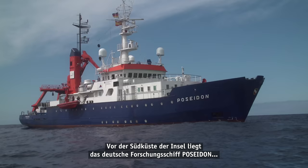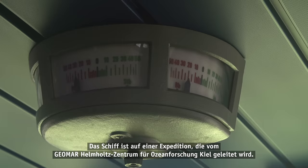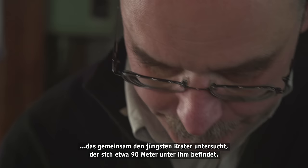The ship is on an expedition led by the GEOMAR Helmholtz-Zentrum for Ocean Research Kiel. On board is an international team of scientists who have gathered to investigate the youngest crater, around 90 meters below.